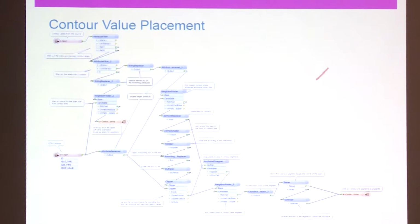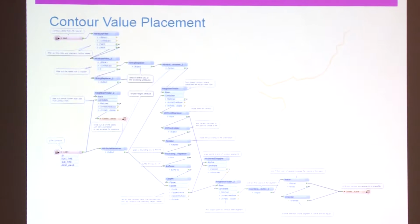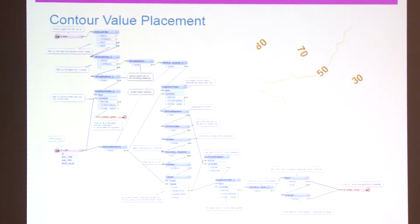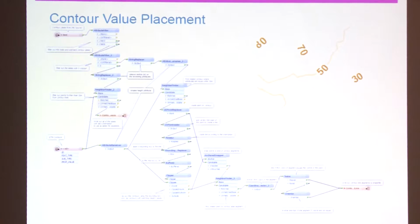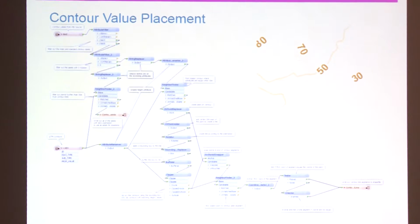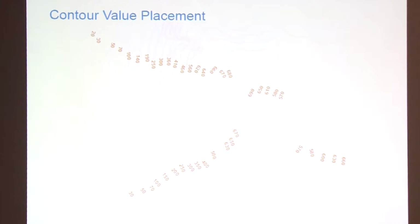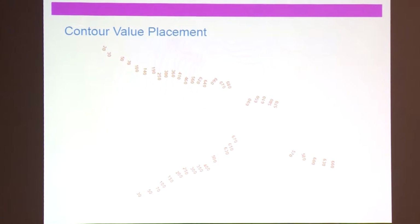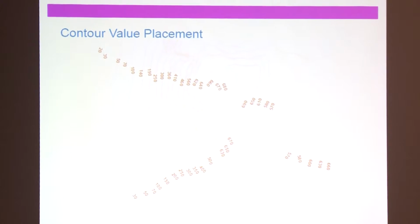If they're not the same, then we can flip the direction of the contour segment, so when we label it, it will read the correct way up. Then we've got the labels all on the contours, all in the right way. And then as a final product, we've now got all the contours labelled, making sure that they're in the right places that the cartographers put them in the first place.